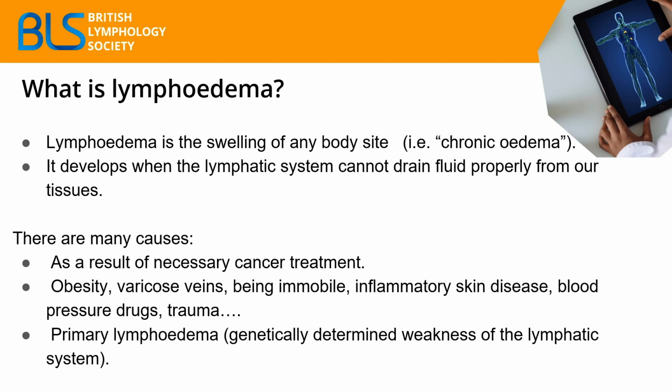It can be slightly unusual in that although the genetic weakness is there at birth, often the swelling isn't present when that person is born. It can come on later in life. But typically there's a good family history of it, so it's not something we really need to go and explore for the majority of people coming to us with lymphedema. Usually there's an obvious cause, such as cancer treatment or some of the other conditions I've listed above.